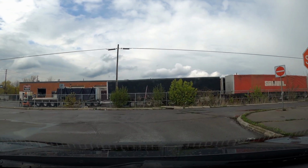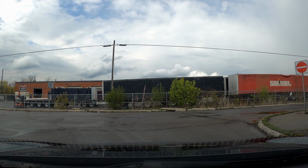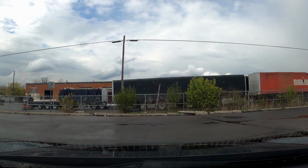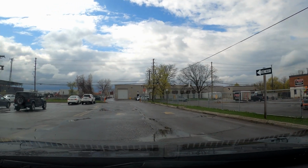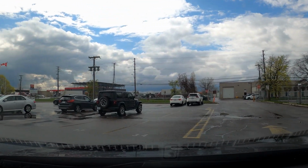So that's your test here. We just need to go park in the parking spot here. And then that's it. That's your test, guys.